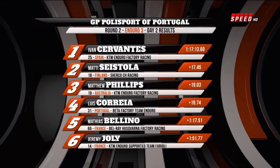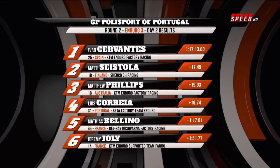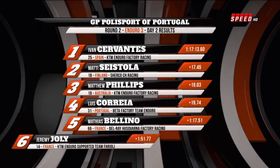Final results then, very close between 2nd, 3rd and 4th, and the big gaps start to appear from 5th downwards, but Cervantes, clearly the class rider again today.